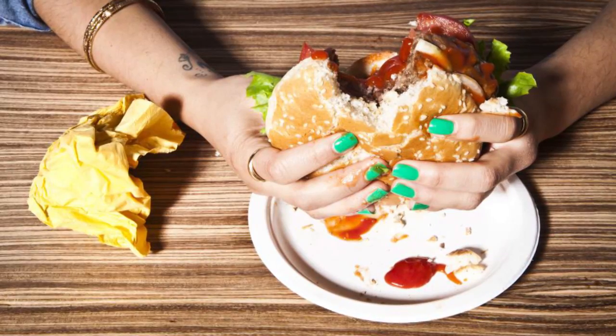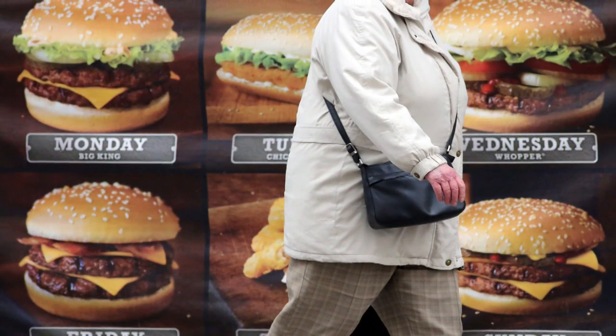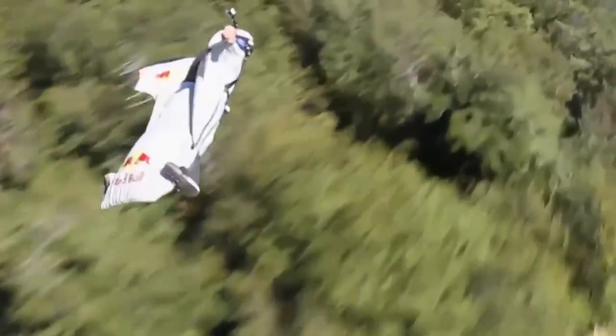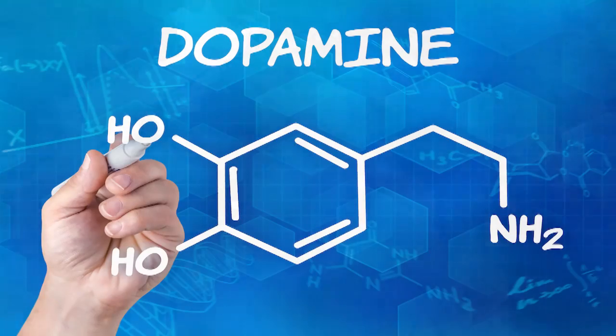So why are we addicted to fast food? Well, there's one neurochemical that's wreaking havoc in your mind and you don't even know it. And the fast food industry is programmed against you. They know this neurochemical and they leverage their food a certain way to make you addicted to it. And it's all around us. It's the most dangerous neurochemical there is. It's the neurochemical that's responsible for people putting on those crazy wingsuits and jumping out of airplanes. What is that neurochemical? It's dopamine.